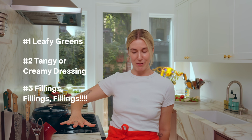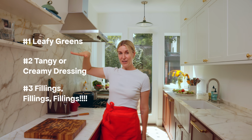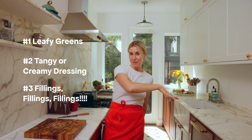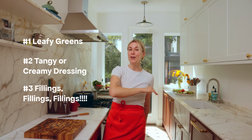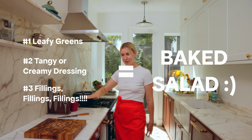Rule number three of a baked salad, the fillings are what make it filling. I'm talking farro, cheese, beans. This salad is not going to be a meal if it's just leafy greens and dressing. So my sad desk salads of the past, like my kale and a dressing, we've moved past that. We have our three rules. We have the basis of a baked salad.